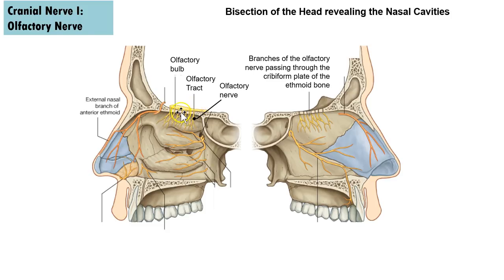Recall that the olfactory nerve is composed of special sensory afferent axons from receptors in the olfactory epithelium at the top of the nasal cavity. These are bundles of axons that pass superiorly through these perforations and ultimately go through the olfactory bulb into the forebrain.